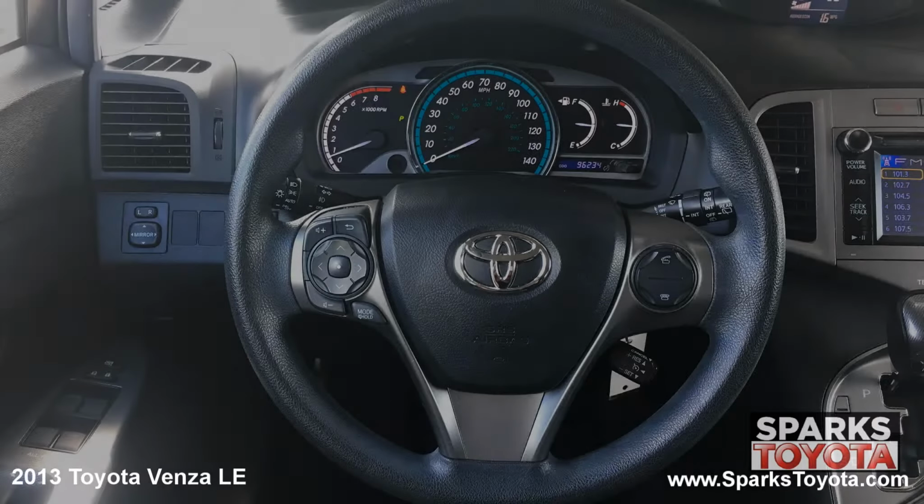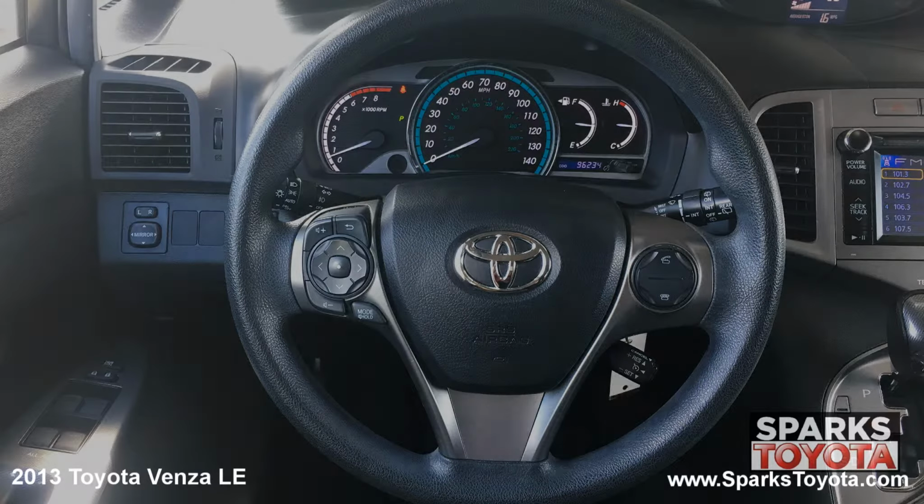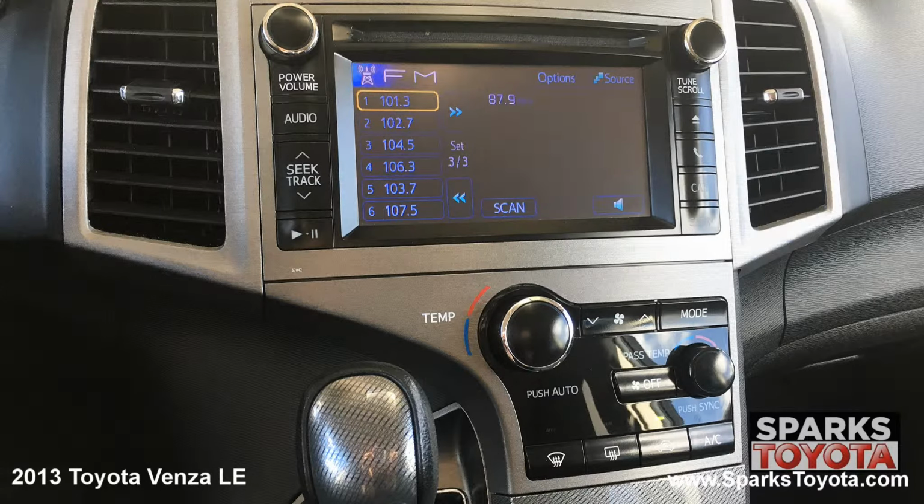This Venza has a very comfortable tilting and telescoping steering wheel with on-wheel controls for cruise, audio, and Bluetooth features. It also is equipped with a very well-lit instrument cluster. The center stack is home for your entertainment and is paired with 6 speakers. This includes your classic AM/FM radio with CD player. It's MP3 and Bluetooth compatible, and you can easily connect devices using USB or auxiliary ports. This advanced system even includes voice command. You have a dual zone, automatic climate controls, and everything you see here is very easy to use.